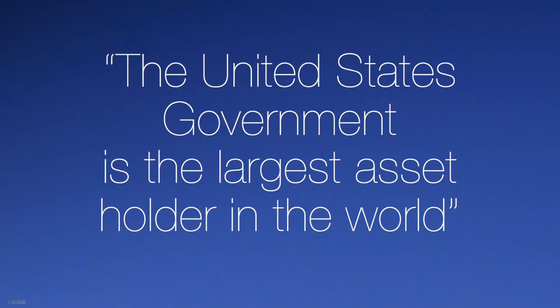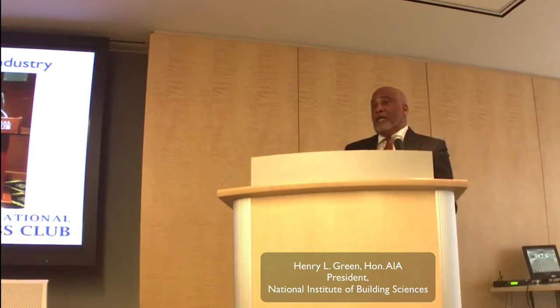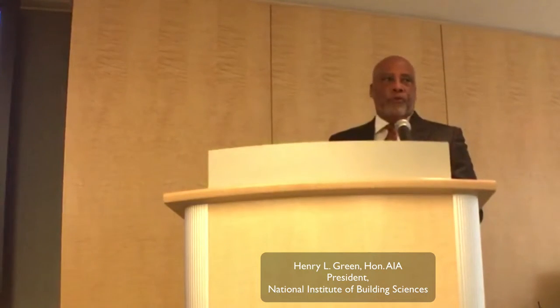The United States government is probably the largest asset holder in the world. Bar none, any kind of facility that you ever wanted to see, the federal government owns it. And they have to manage it, and they have to build it. And that is the mission of what the Institute does, and that is to serve the nation in the public interest by supporting advances in building sciences and technology to improve the built environment. This project will do that.